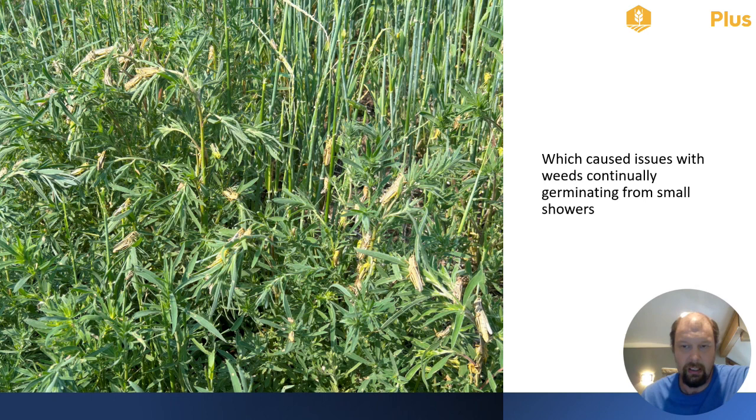And we had issues with weeds continually germinating from small showers. Kochia, it seems you can just spit on the ground and germinate a few plants. You can see here in this durum, we've got kochia that's two-thirds of the height of the durum, and yes, it is covered in grasshoppers as well, which is why I took the picture. They are not actually eating it, they are just using it as a scaffold to climb up in the morning to sun themselves and warm up for the day.